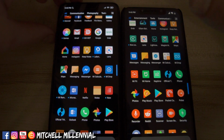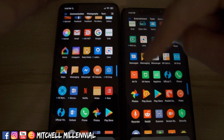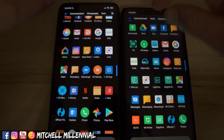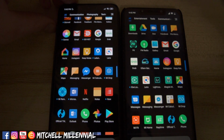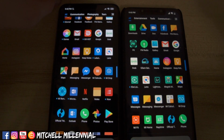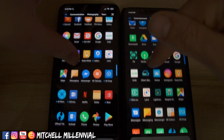One thing I noticed is, I don't know if I would call it input lag, but the screen on the Poco F1 is definitely not as responsive to registering clicks as it is with the Mi 9. It's not bad, but you definitely notice it when you're touching both of these devices side by side.